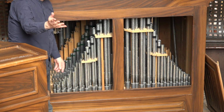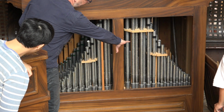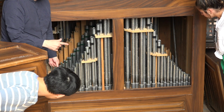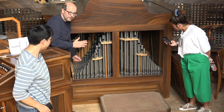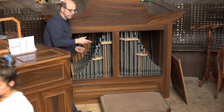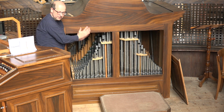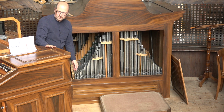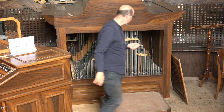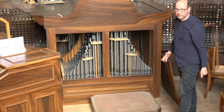Now you can see, maybe you can come a little bit closer, that the pipes are all standing on a surface, and underneath the surface the air is coming, so that you have, let's say, a channel or a tube underneath, and all the pipes are on top. And the pipes are ordered in this way, and each series of pipes, each rank, looks different, which means that it produces a different kind of sound. And they are standing chromatically, basically. That's why they have this kind of pure shape.